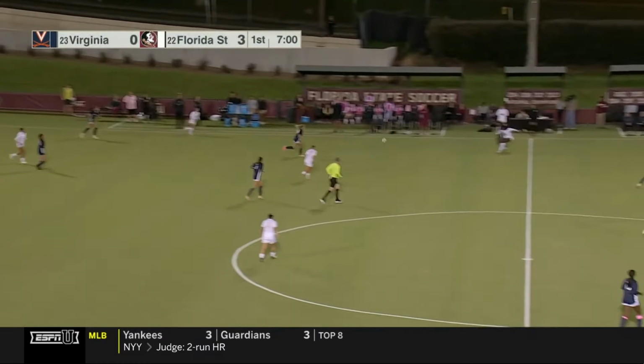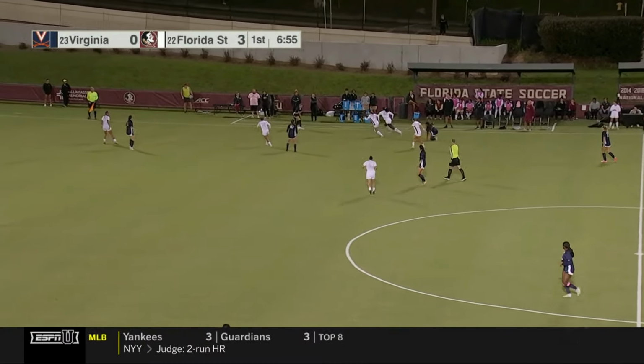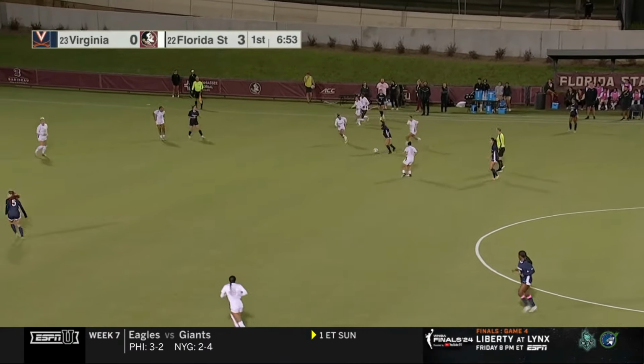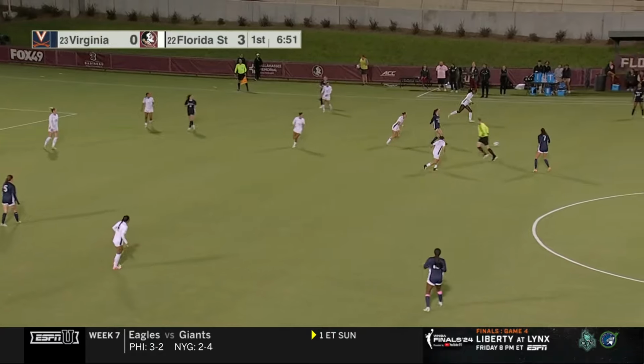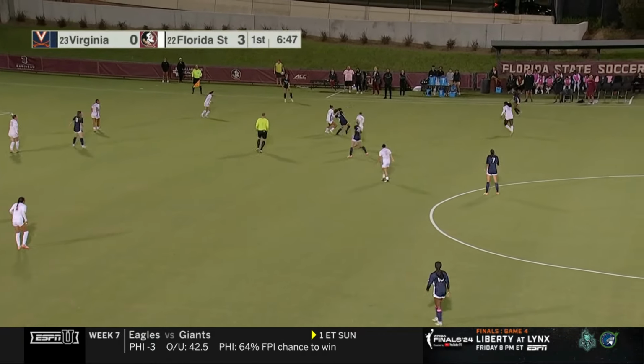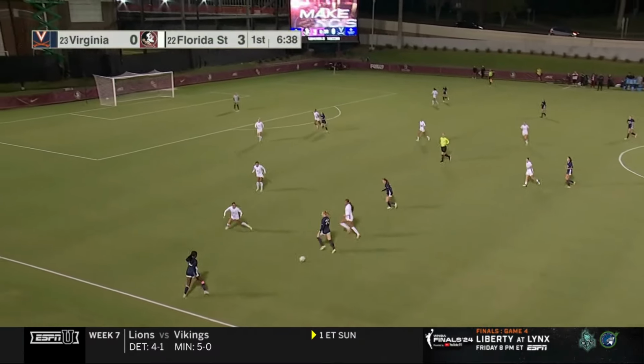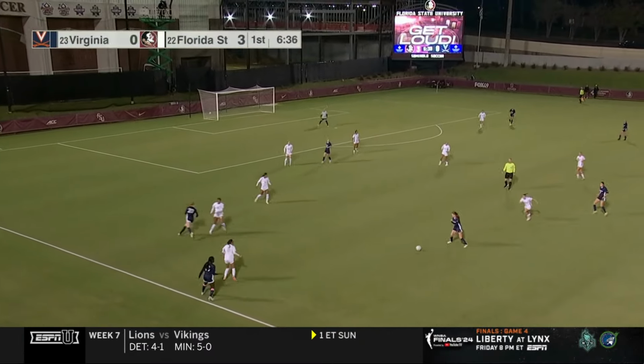And it's so difficult to defend that when you have, if your team's not playing collectively as a unit, then you have the ability to have a little bit of individual brilliance. Tonight, we're seeing both of that. And fortunately for Virginia in this first half, they're the ones that are getting the taste of it for the first time really successfully for Florida State this season.